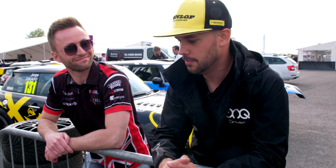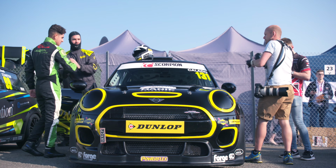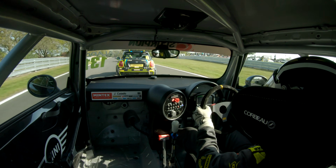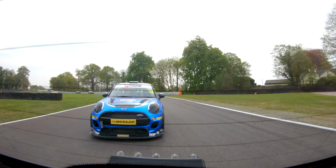But overall, I had a blast this weekend. Honestly, such close racing. There's bits where you drive it into Druids behind someone, an inch from the car in front, looking through their windscreen, just waiting for them to brake so you can brake, and that is just insane. That's the best thing about this championship overall. The racing is so close.